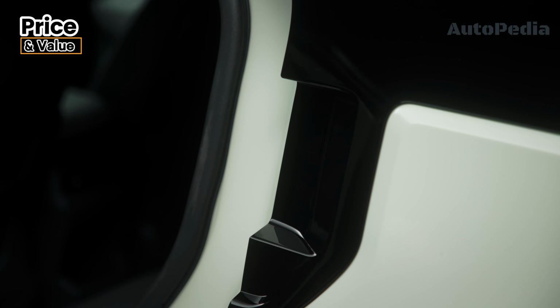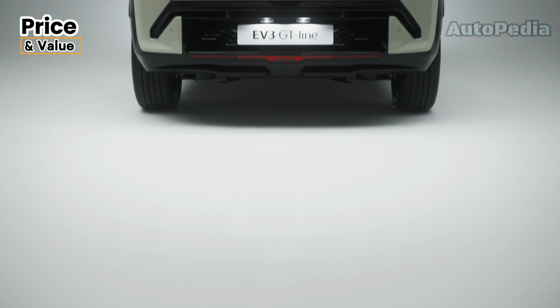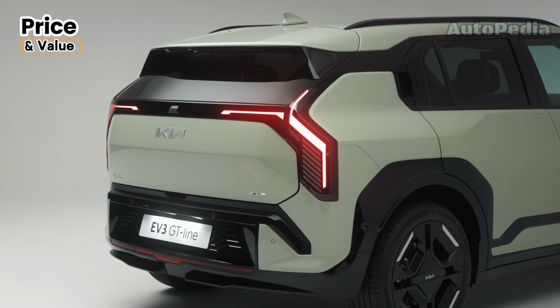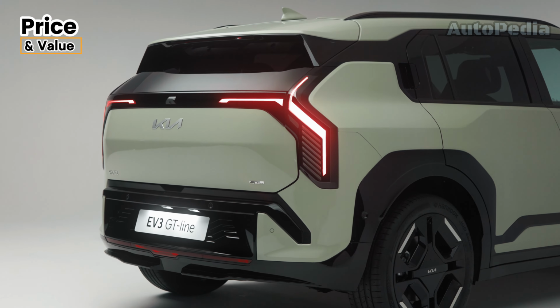It's positioned as an affordable yet premium option in the compact electric SUV market, appealing to tech-savvy buyers and those looking for the latest in electric vehicle innovation.